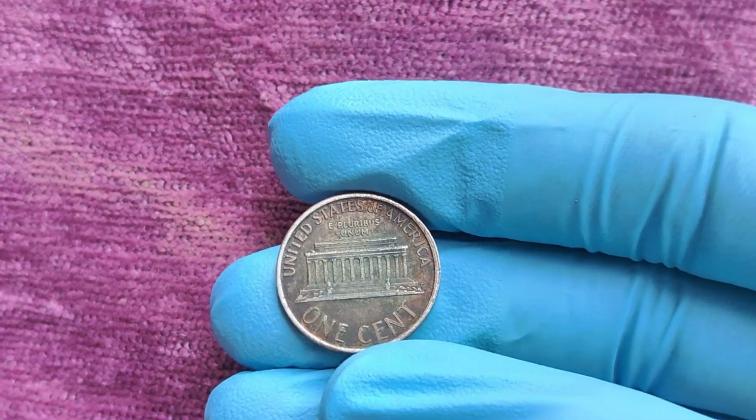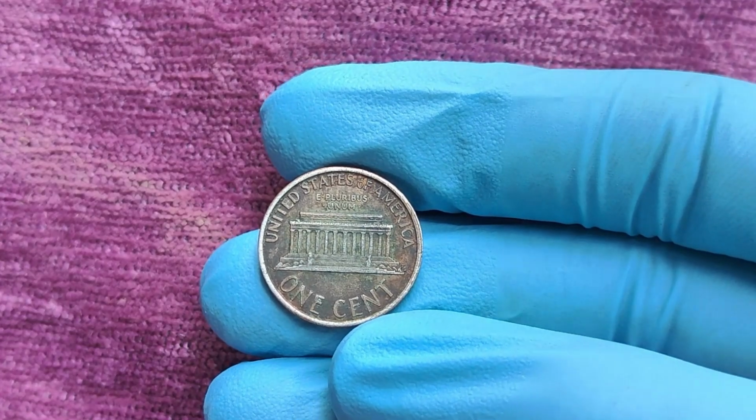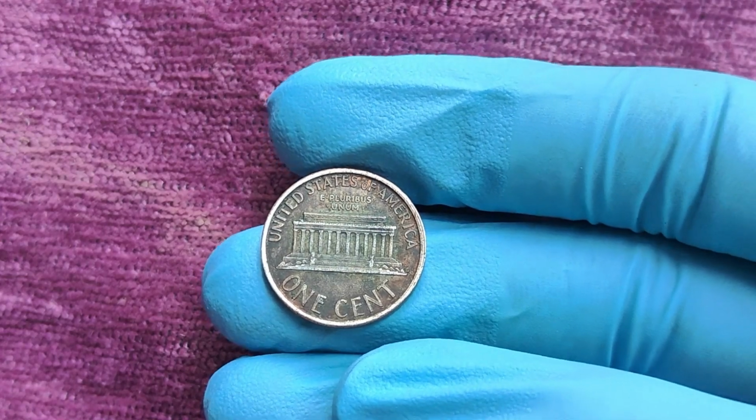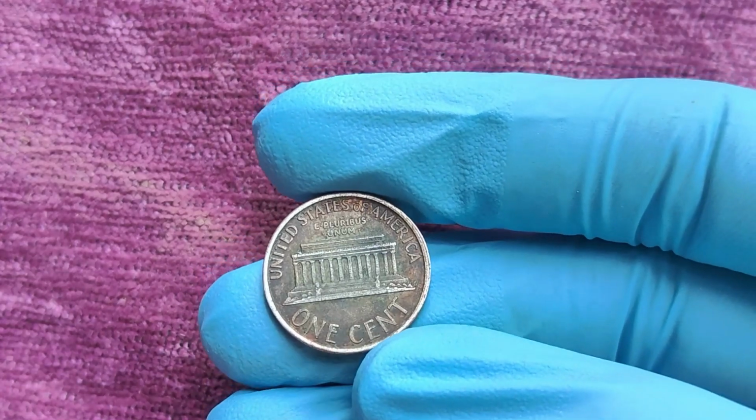And if you don't give up, rare treasures are hiding in plain sight. The only question left is, will you be the one to find them?